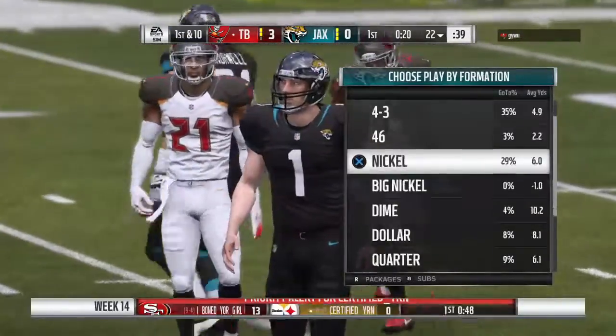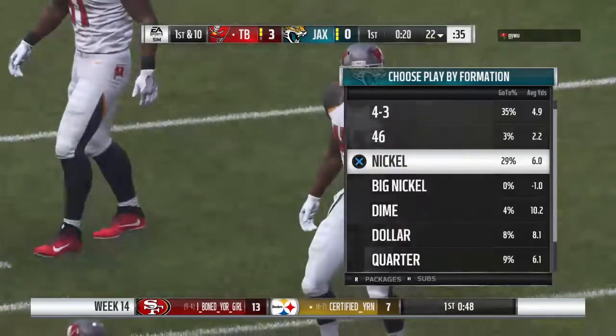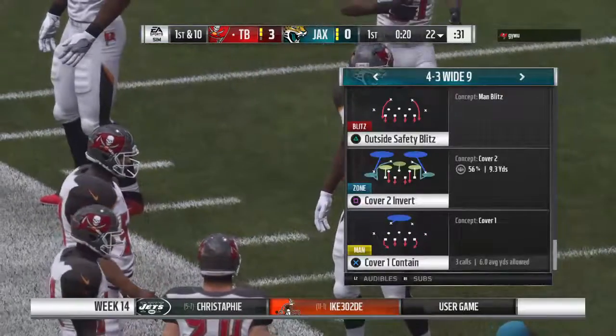And Tampa Bay trots out there now. They had 3 points last time, but they didn't want 3 points because they were well within range of scoring a touchdown. We'll see if they can do better now.